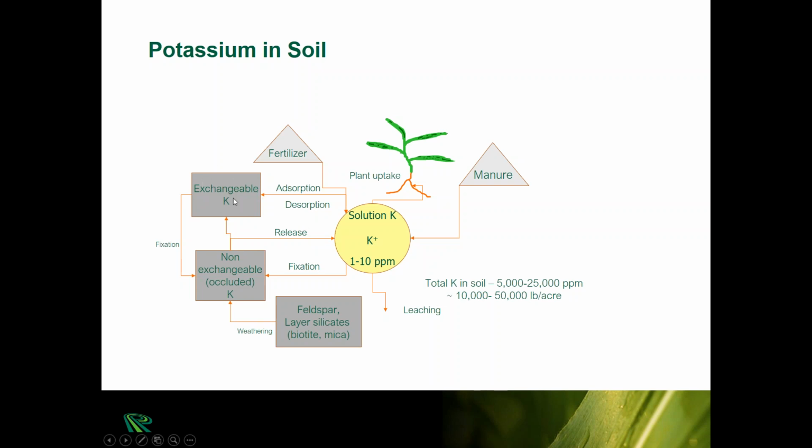This is actually what we're attempting to measure, because this exchangeable K can be readily desorbed to resupply any potassium in solution that's being removed by the plant. So we need to have some metric or measure of just how much exchangeable K is in that soil. And again, that's the primary basis for soil sampling and the use of the reagents that we use in a lab to provide us estimates of that value.